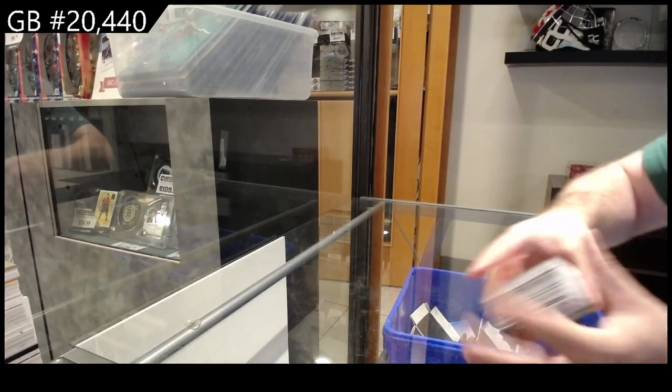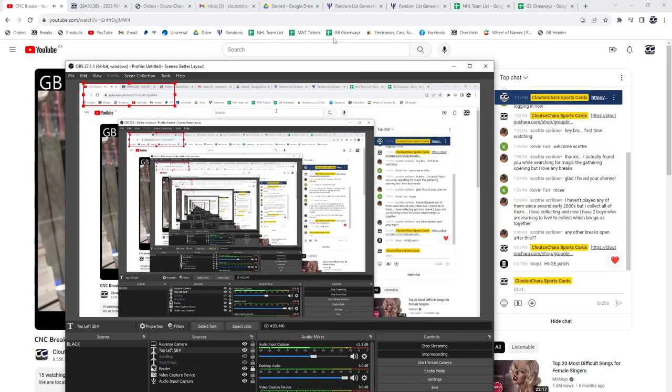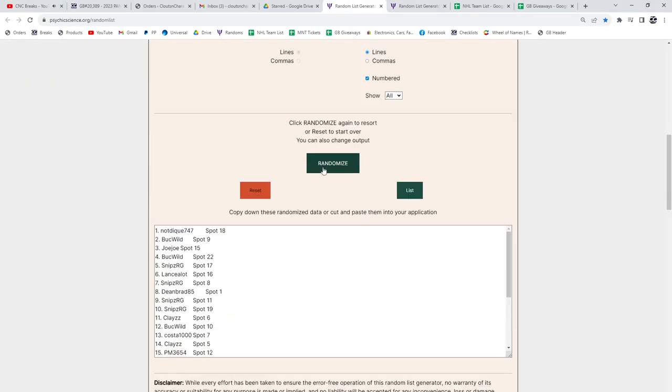And then the points, guys, I will random those because obviously I can't show it with the QR code. One, two, three. Dean Brad gets the 600 points.